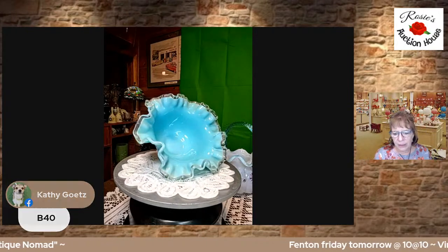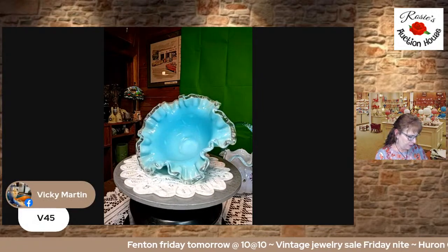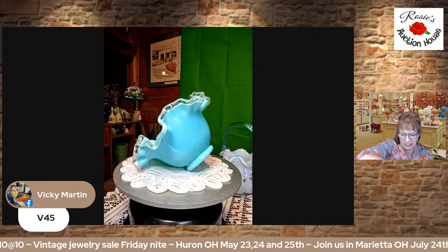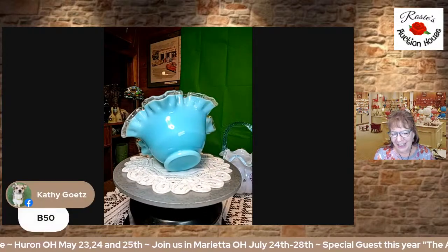45 with Vicky Martin. And it's aromatherapy. Oh my gosh, I love aromatherapy. I didn't know I had these. I'm gonna have to keep one of these for myself. I'm gonna have to collect one of these. Kathy G's at 50.